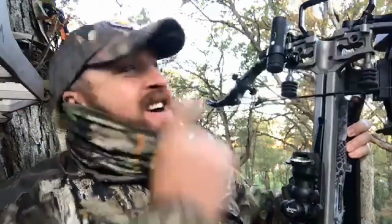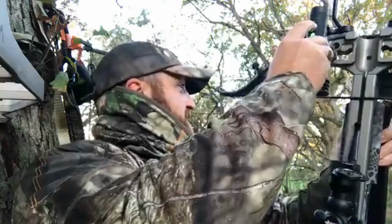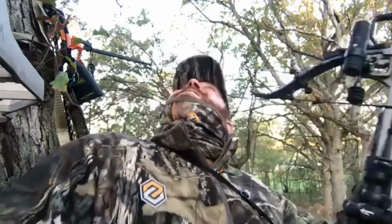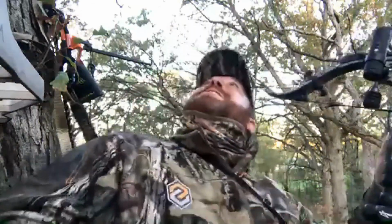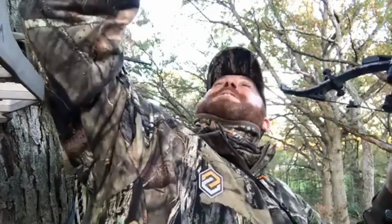Yes, that is Heavy D. Tactacam rolling, baby, on the brand new crossbow. Just dumped Heavy D. Yes! Can you believe that? Dude, that's Heavy D. That's a 300-pound, 6-7-year-old buck here.